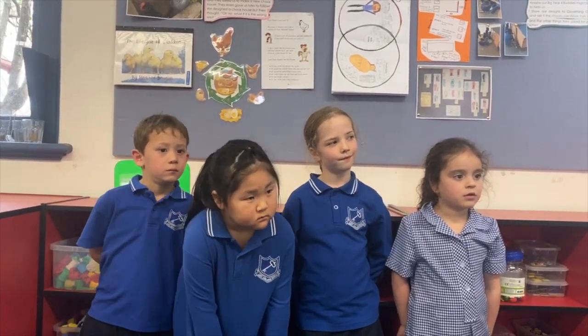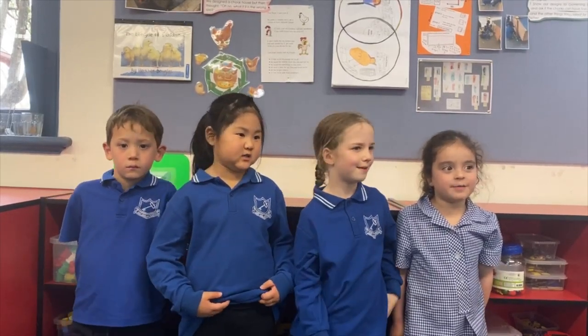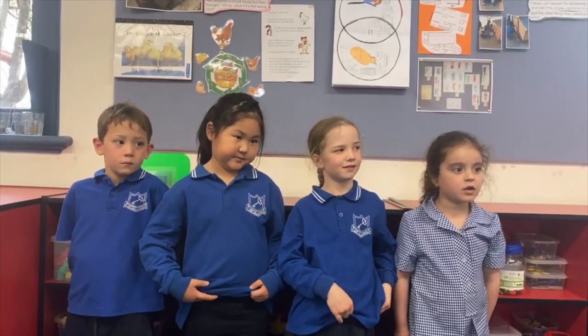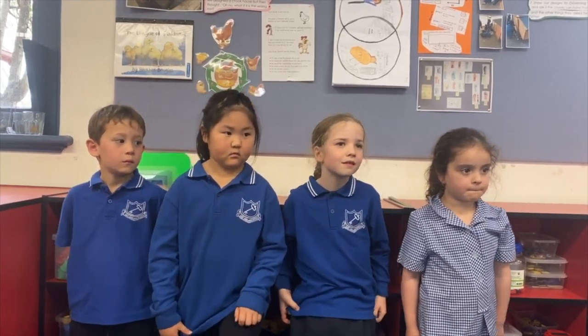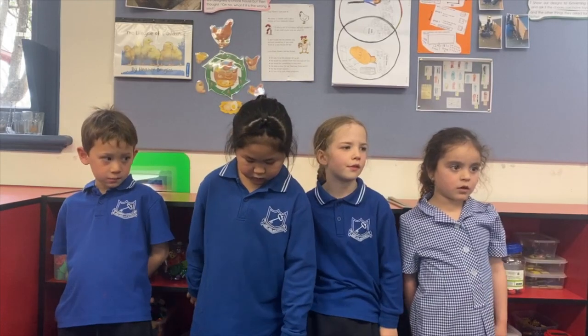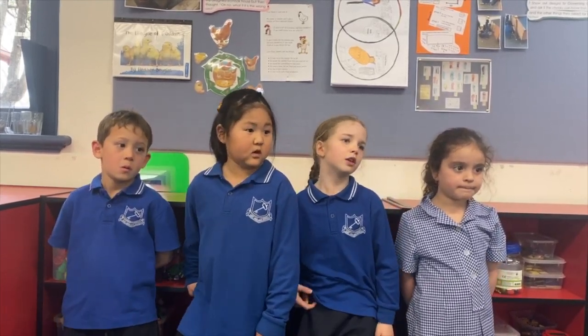Room 7 measured the chicken yard, and room 8 measured the chicken yard, but what happened? We didn't have the same numbers. No, so we thought, we're going to have to ask our big Year 4 buddies to help us with that. But then while we're waiting for the big Year 4 buddies, something happened with the chickens. We realised they were lonely.